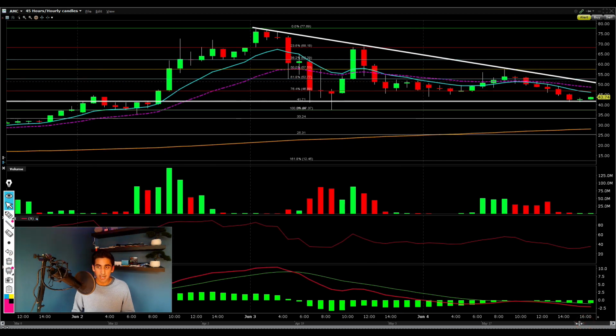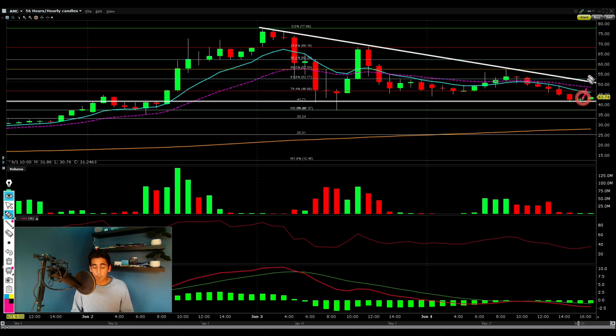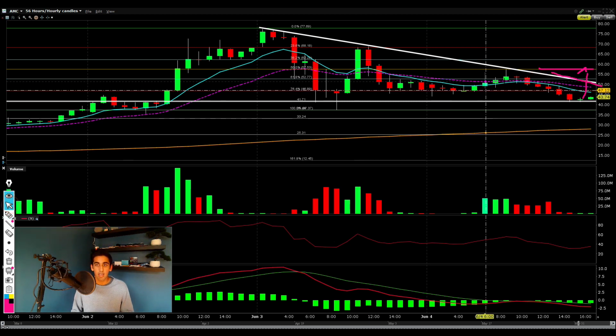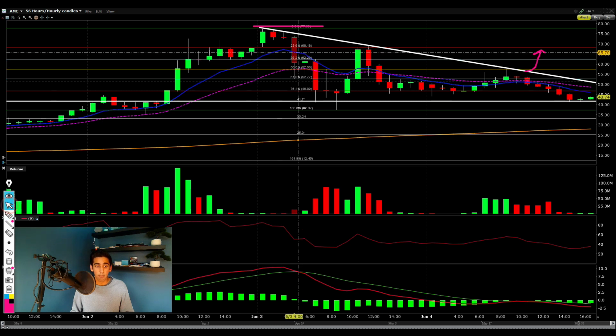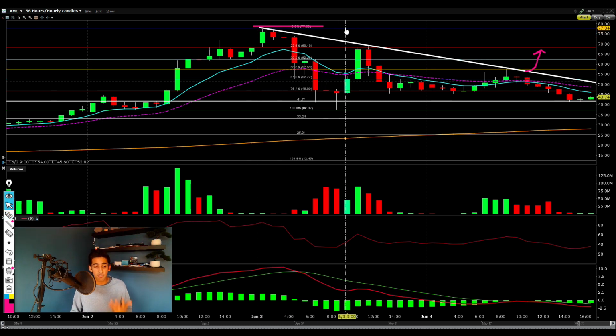So my strategy to play AMC stock is that I will be waiting for a break above this top diagonal resistance line and a break above this 50 Fibonacci level right over here at about this $57 level, right? Once we break above $57 and break above this 50 Fibonacci level, what that will indicate to me is that not only have we broken above this clear level of resistance, but buyers are committing to that higher price level above the 50 Fibonacci. Then once we break above this level, I definitely expect strong resistance up here at 77, which is our top fib level, alright?